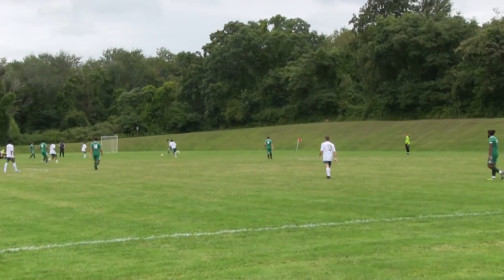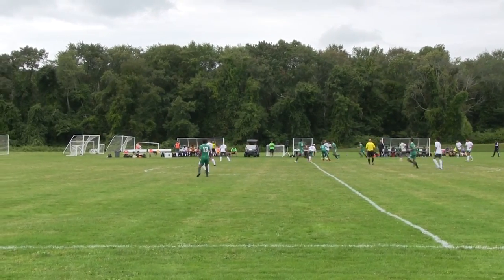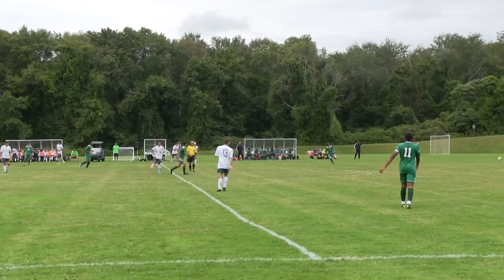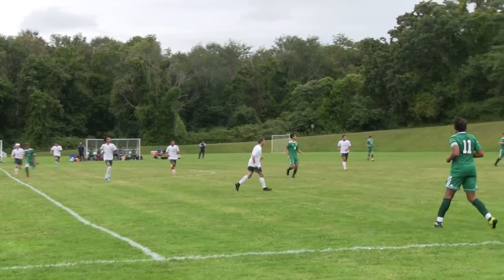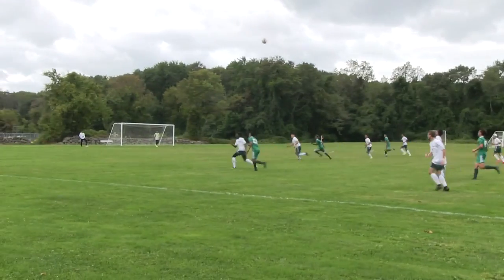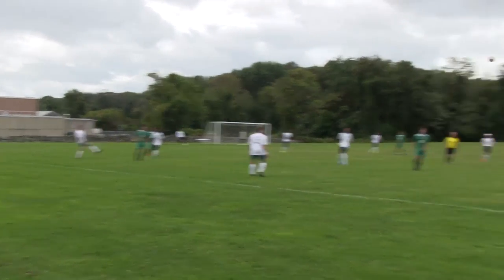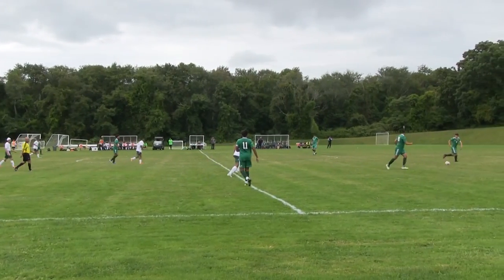Quick start there. They play it up along to Bradley on the wing on the far side. Looking it back, playing it back to his defender. Look to switch, one attacker coming in. Now near side right here, trying to center it. Okay, not enough on that, the wind. Chest ball in front, pass back.